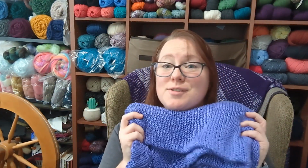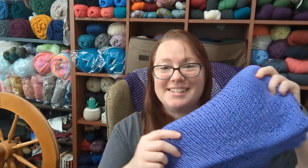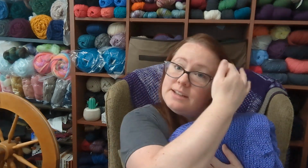I like it. And this used up 935 yards from my stash. And this is all yarn that I purchased for this project. I did purchase 6 skeins, and 6 skeins was way too much. Way too much. I only used about 3.8 skeins. So I have 2 full skeins and a little bit more left over.